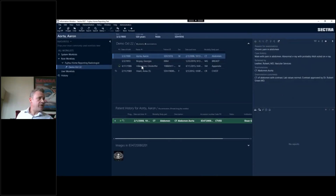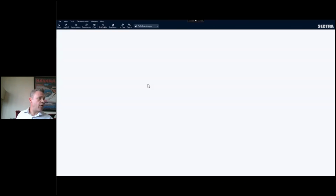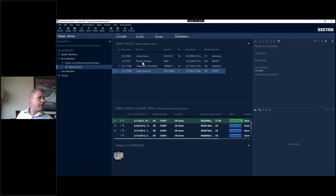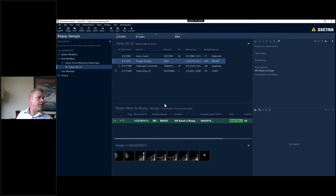Now the next thing I'm going to show you is a mammography. Sorry, that's the wrong one. Do excuse me. I'm allowed one mistake in my demo. This one here. There we go.